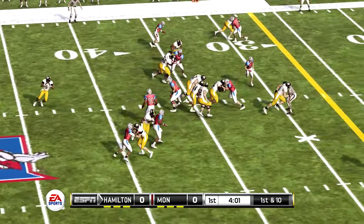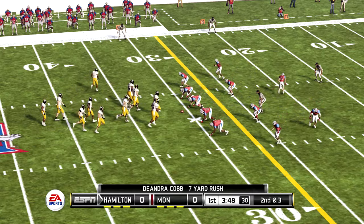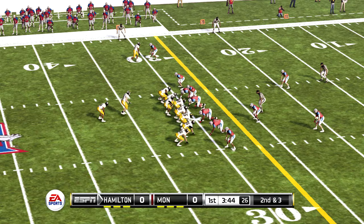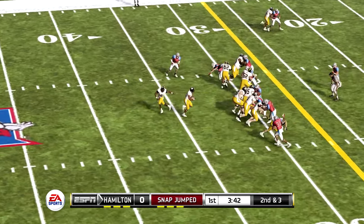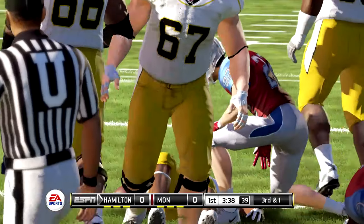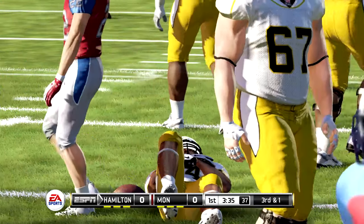Nice run, and he's brought down. Cobb picks up about 7 yards on the run. They need about 3 yards to get the first here on second down. Off the right side, doesn't get much. Good tackle. Cobb picks up 2 yards with a carry.